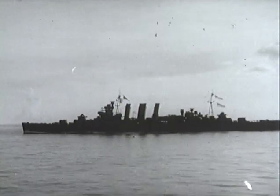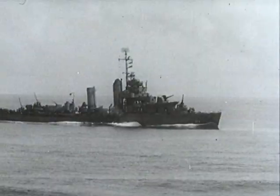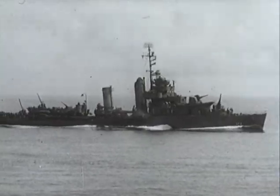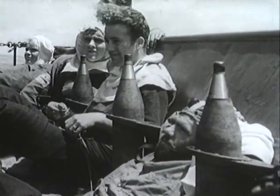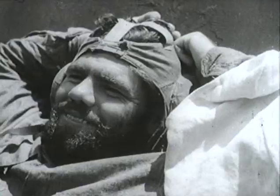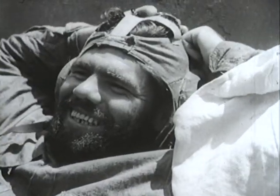Meanwhile, Australia and Shropshire were helping to cover American landings on New Britain. American warships worked with the two Australian cruisers and the Australian destroyers Arunta and Warramunga. In the strenuous island campaigning, there was little time to rest. When there was, Australia's crew made the most of it. But yet another landing lay ahead.